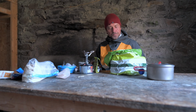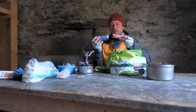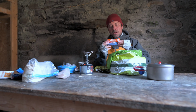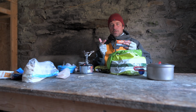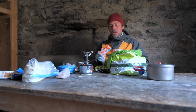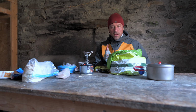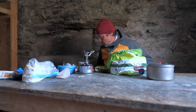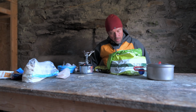I also have a lot of these energy bars. I'm getting sick of them, to be honest. I'm getting tired because I've used them, I think, for the Scottish National Trail, Pennine Way, West Highland Way, and now this. I take those packs that have all the flavors, and I'm already tired of them too. Let me see, recording big time. Awesome. So I'll be quick.